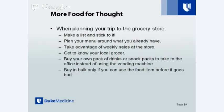Bring your own lunch. It doesn't really take much to pack a lunch either at night before you go to bed or early in the morning. It may take you to wake up a little bit earlier to prepare your meal for the day, but that will also help save you some money in the long run.